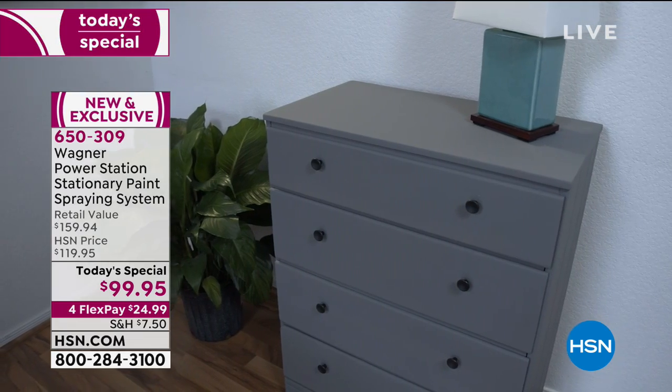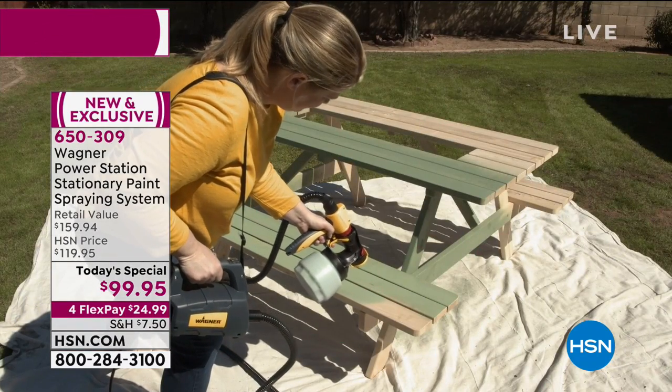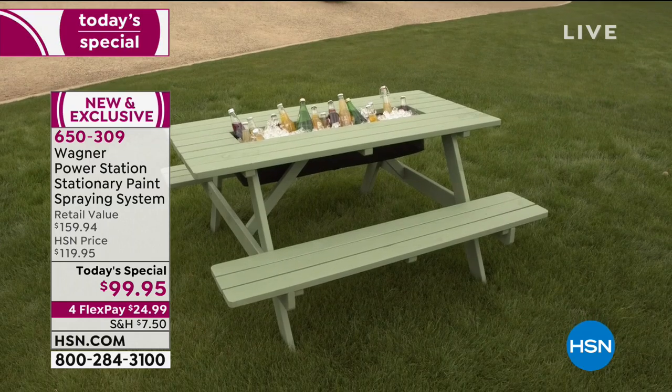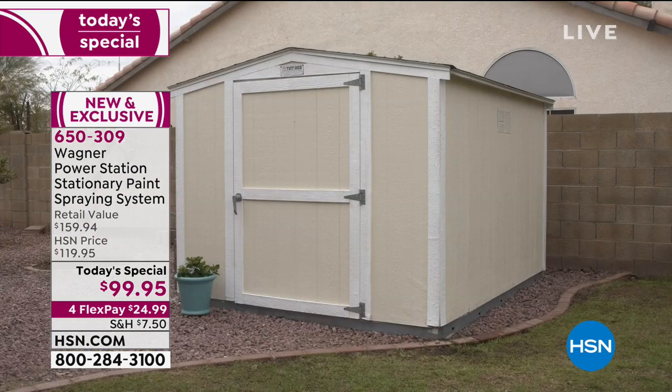You will transform everything. You're gonna start looking for things to paint, whether it's your deck, your chair, it might be furniture, might be crafting products, because we're gonna give you today something that is brand new. The world launch of a brand new paint spraying system from truly one of the top paint spraying systems and companies in the entire country.